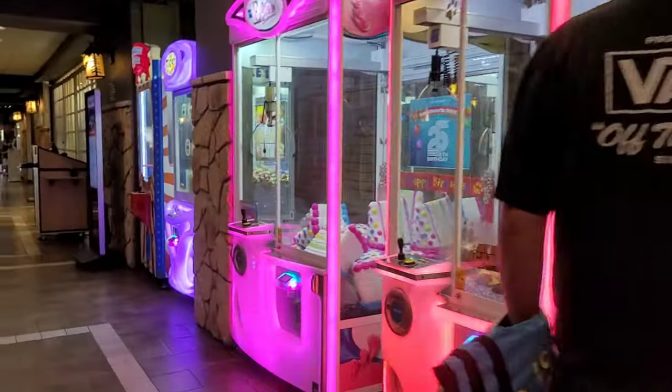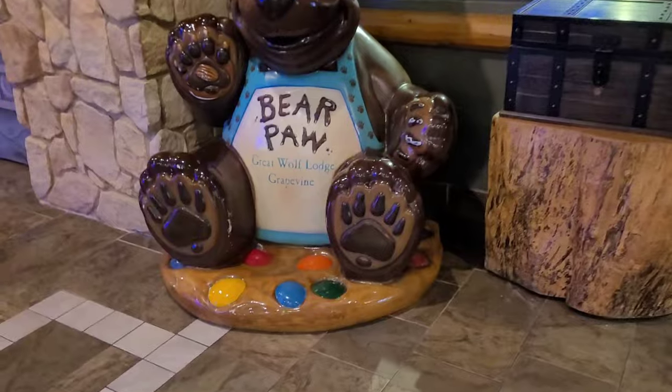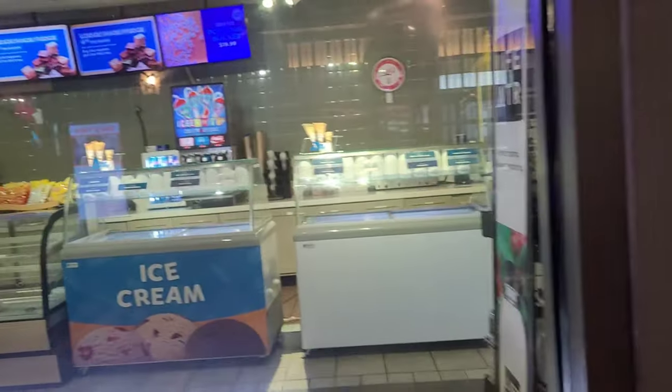I never won anything from the claw machines. Comment down below how your luck is with that. And this is the ice cream shop right here. I don't think it's open right now, but we can go in later.